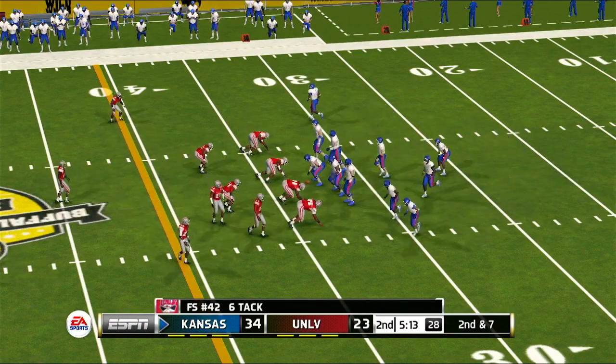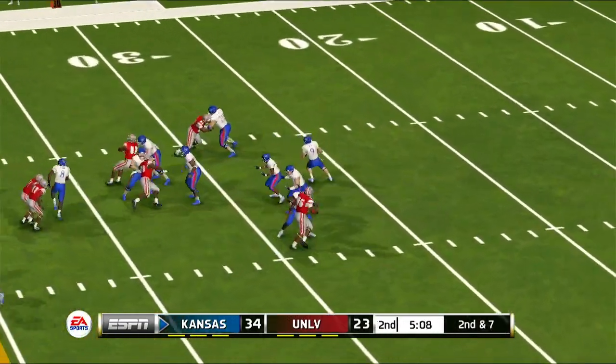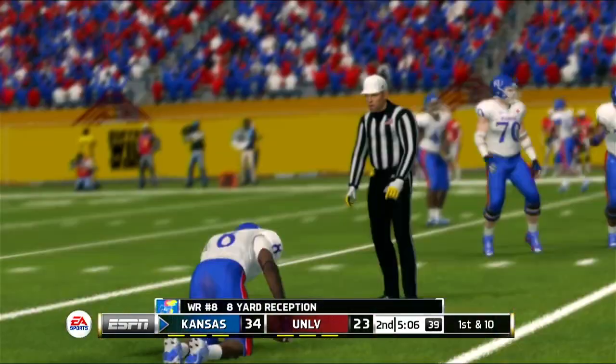Second down, 7 yards to go. Ball on the 33. Gets it out to his receiver in a hurry. And they make the stop at about the 41.